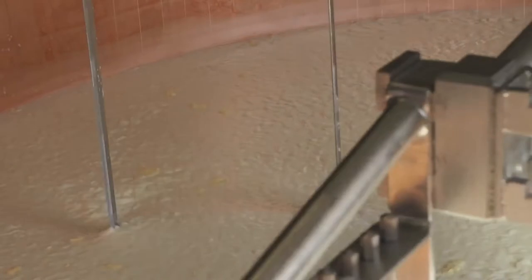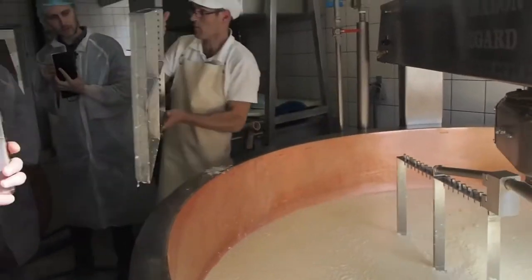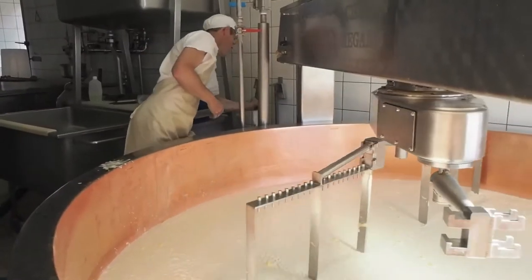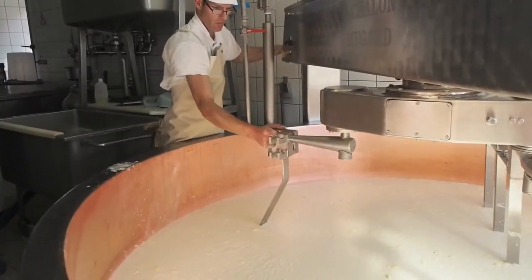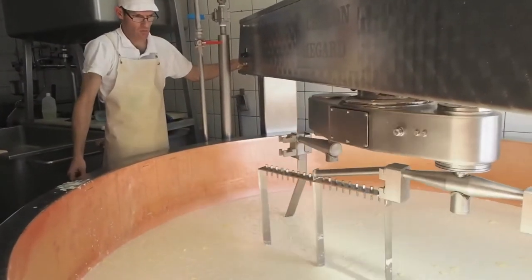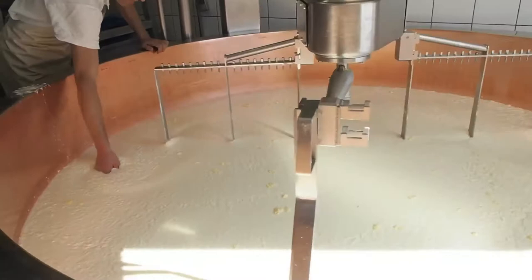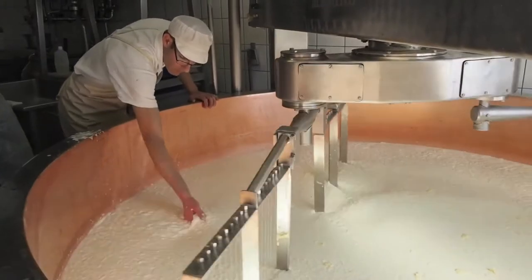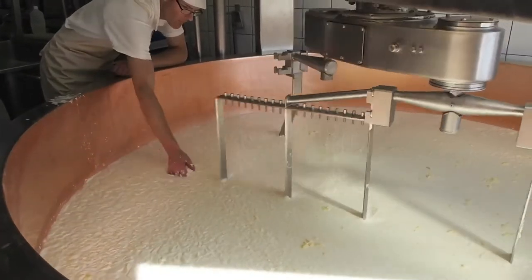So the only sound you hear in the cheese dairy is the steam circulating in the cauldron behind you, okay? Taking off one cutting curd, put a paddle to bring, if you see the movement of the curd, to bring the curd from the bottom to the top. Make sure that 100% of the curd is going to be cut.